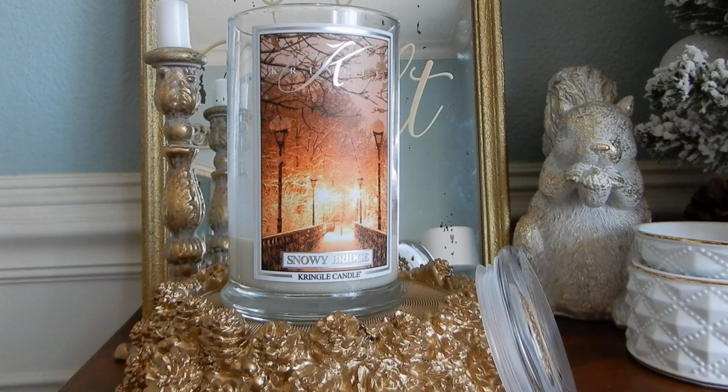Let's talk about the top notes. Bright citron, frosted fir, and juniper glitter. Mid notes are midnight skies. Not sure what a midnight sky smells like, but I'm sure it smells delightful. Jasmine and silver spruce, and your base is vanilla, crystal, and patchouli kiss.